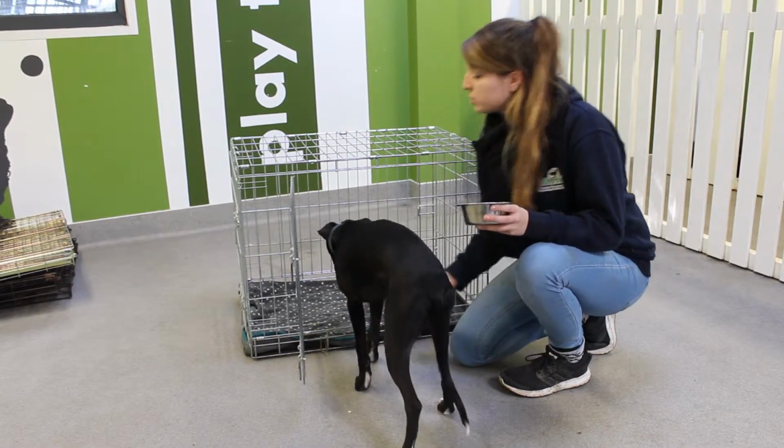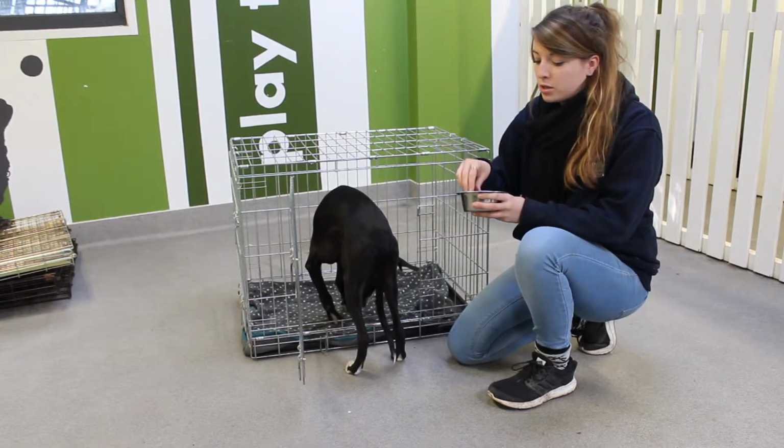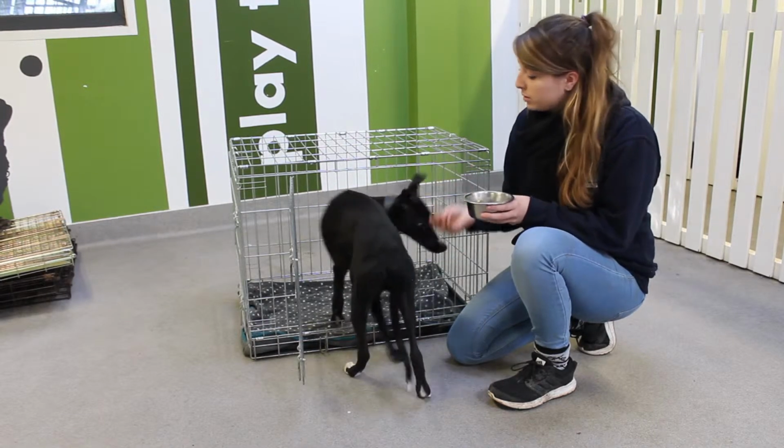So you can see Chase was a little bit more uncomfortable when I then shut and left him in it, and he's not really wanting to go in as much. But you can just work on this gradually. It is a lot easier if you have a young dog. Good boy.